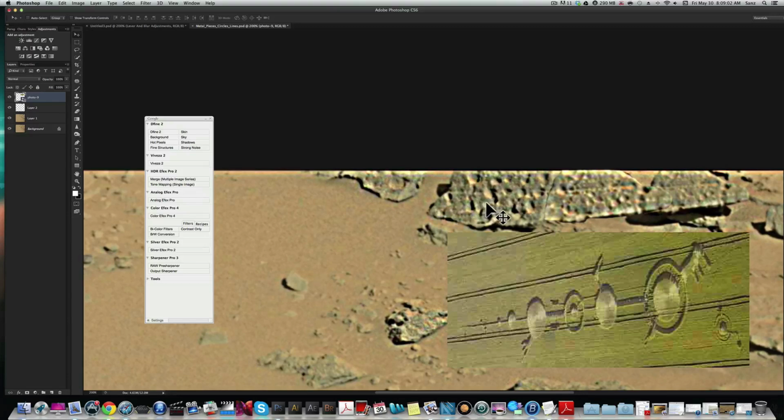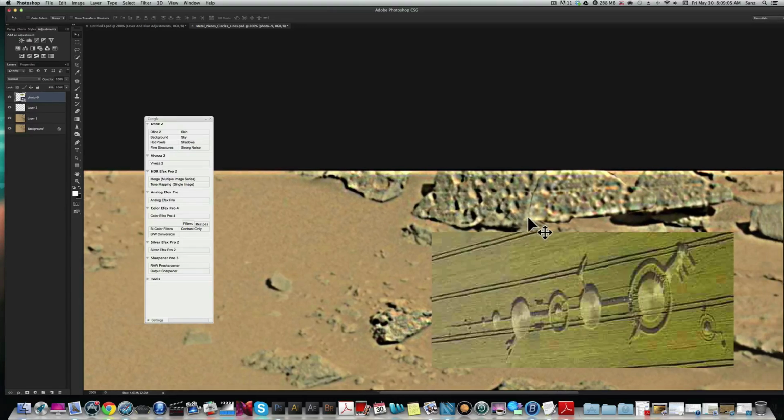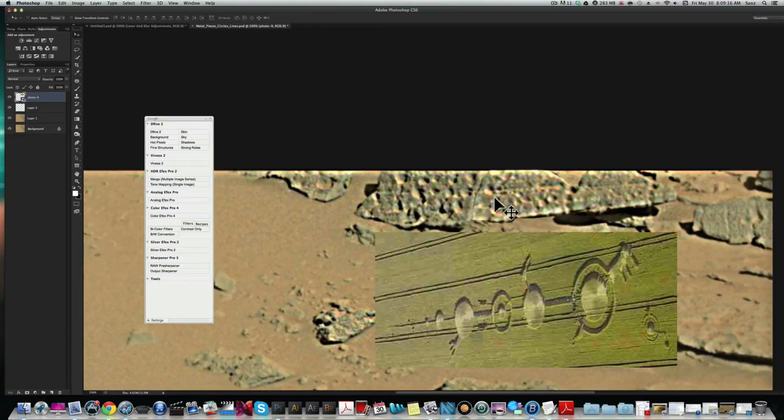So this has too many colors in my opinion. It may look like a stone. Maybe it is a stone carving of a message. Maybe it is a stone carving of some sort of mathematical formula. I don't know. Guys, this is Mars, guys.